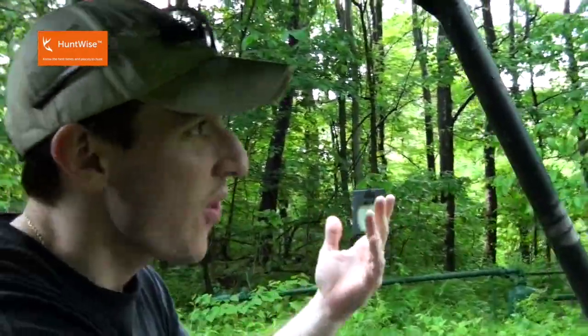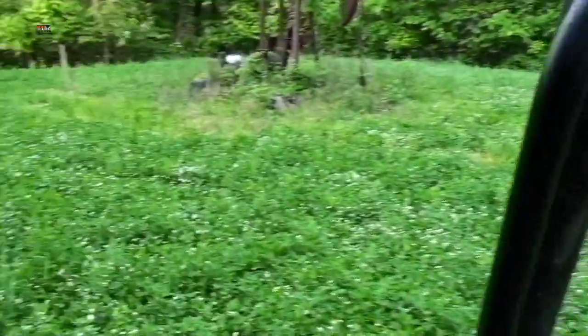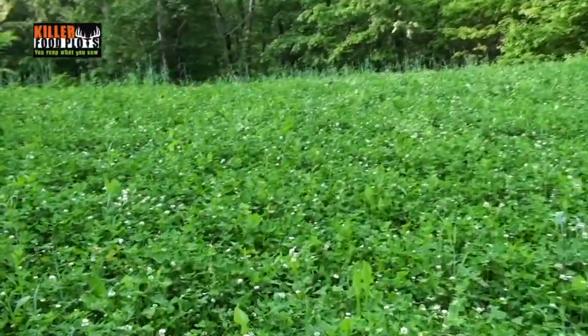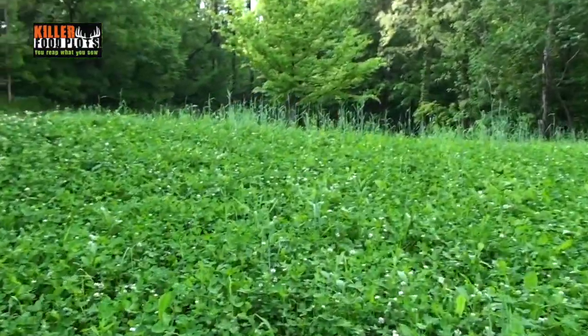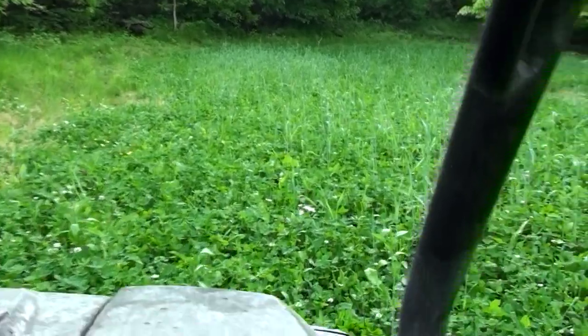Yes. We got two of those on the whole farm. Basically, the goal is... boy, does this field look nice. You're not kidding, man. Beautiful.